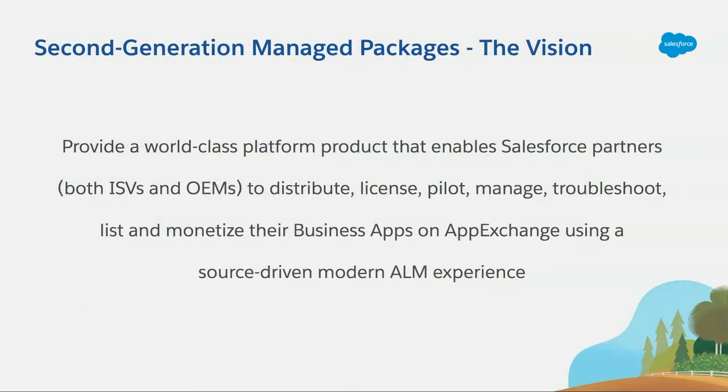So in the rest of the session, we'll be talking about how we have fixed all these things, but at a very high level, if we were to look at it, we wanted to keep the goodness of first-generation packages, right? The ability to license, list, monetize, use feature management. But what we really wanted to offer is a modern ALM experience, a source-driven modern ALM experience. And we realized that building it from ground up is way better than trying to incrementally improve first-generation packages.